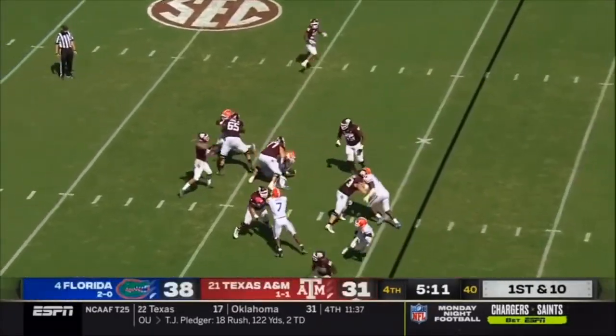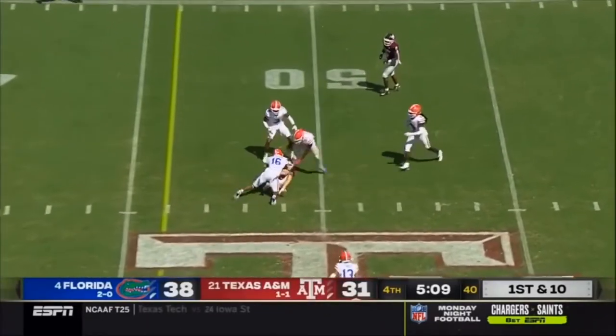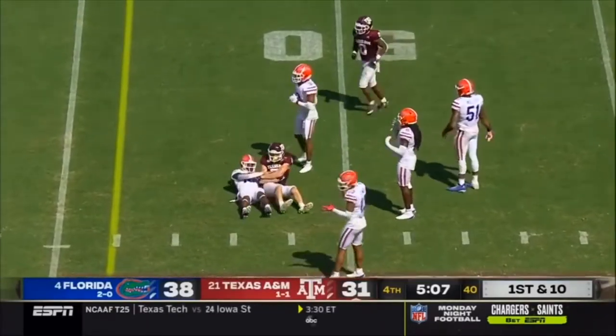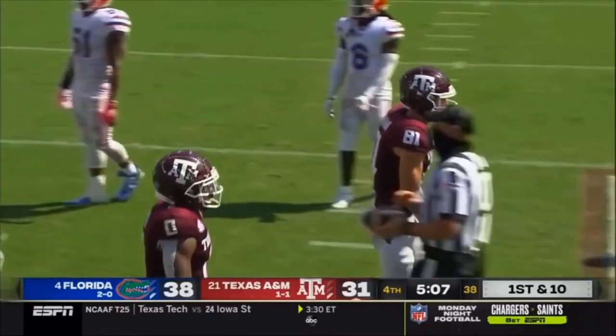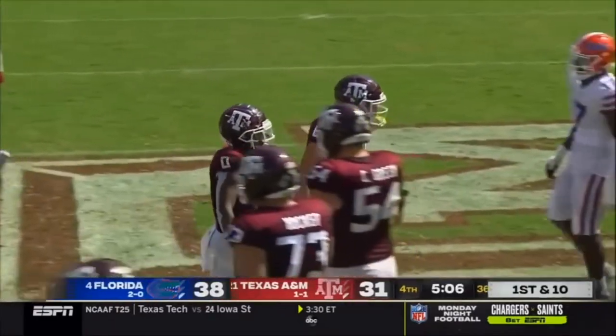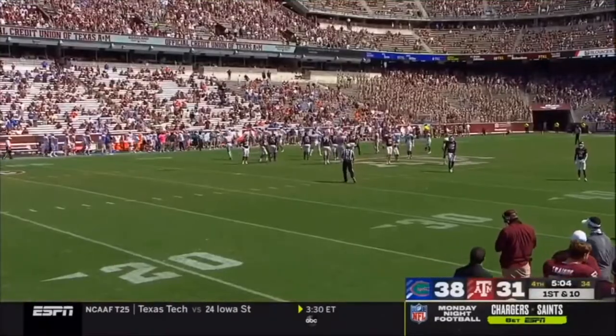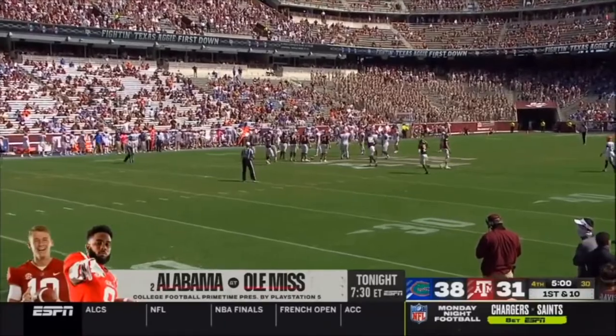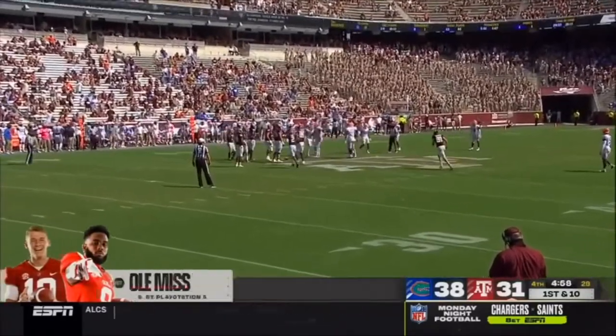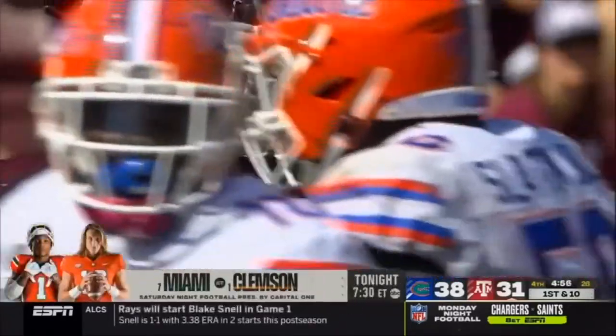On to the air again. In traffic, catch made by Chapman at the 49 for a first down. That was an excellent throw. Plenty of time here for A&M, and plus that Florida defense has got to be tired as often as it's been on the field here in the second half. Beautiful throw there, Kellen Mond. My goodness, pinpoint accuracy between several defenders.